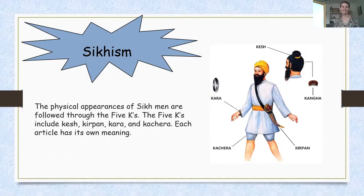Now the next K is a kara. Now this is a band, piece of jewellery, never-ending band that they wear around their wrist, so like a bracelet. Okay, so we've got Kesh, kirpan, which is the dagger or the sword, and then kara. Okay, and then you've got kacha. So the kacha are the shorts. So they are a special type of underwear that Sikh people wear. So they are kacha and they are white, and a special type of underwear that they wear like shorts, okay, under their clothes.